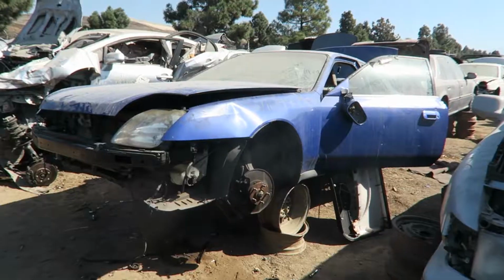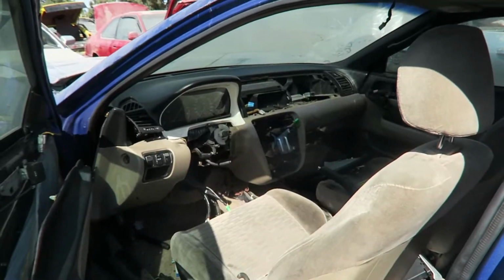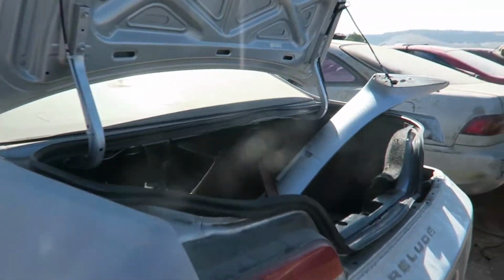David actually needed to grab parts off this one. H22 Prelude again. 4th gen. Like I said, there's a bunch of them today. So it's pretty sick. This one's got the tan interior. There's the center console right there. And, boom, there's another one right in the back of it.